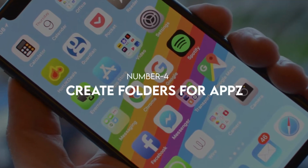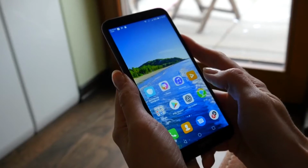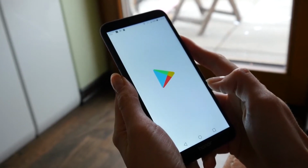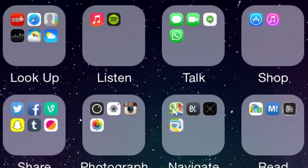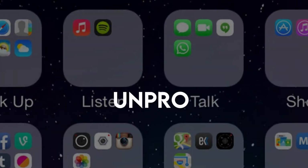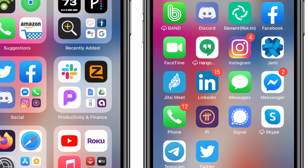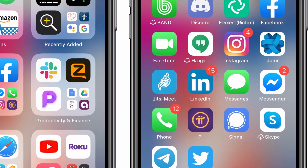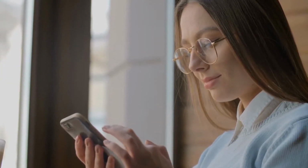Number 3. Create folders for apps. Maybe deleting those apps seems like it would be too much for you. Well, that's no excuse. An alternative to deleting the apps is to organize them into a folder named Unproductivity. Okay, you don't actually have to name your folder that, but the idea of having your time-draining apps in their own semi-hidden location will take a lot of the temptation out of checking these apps.